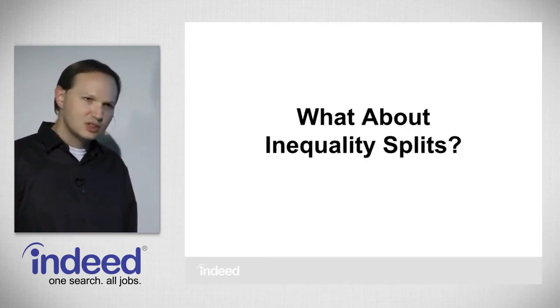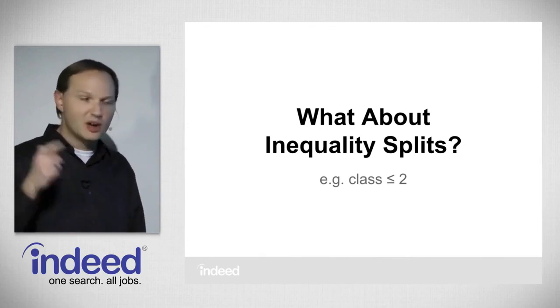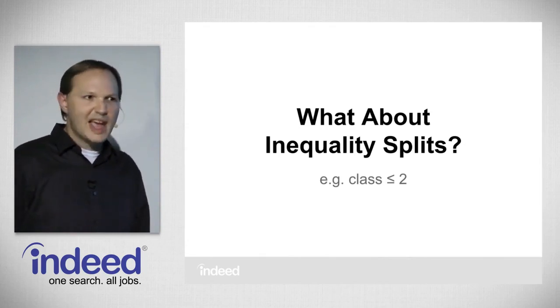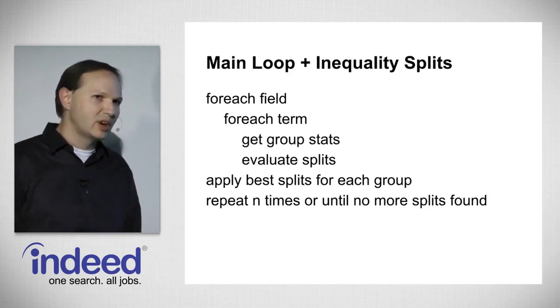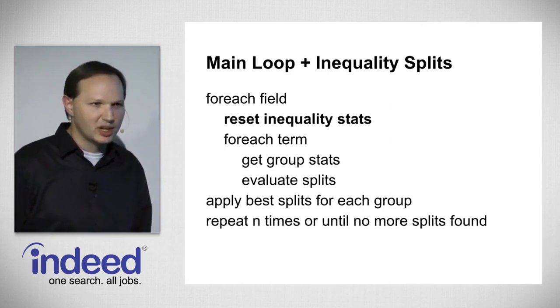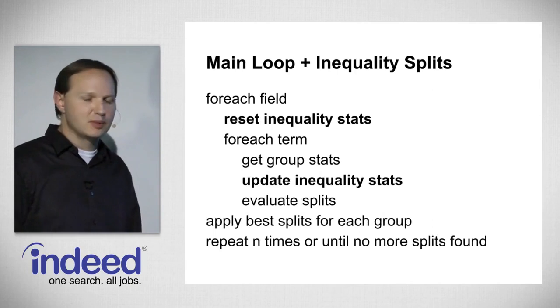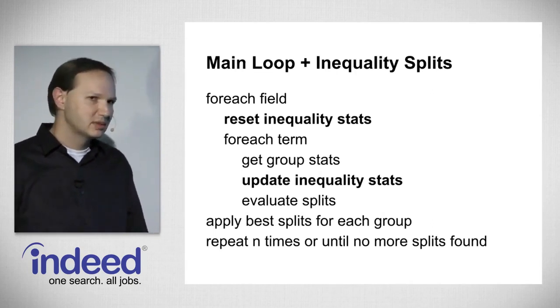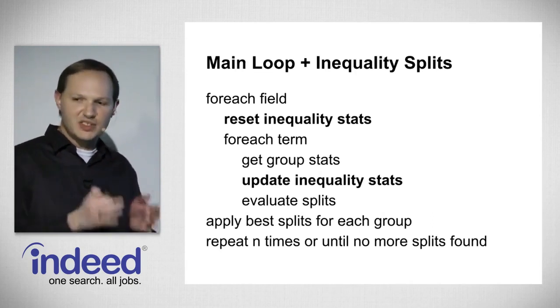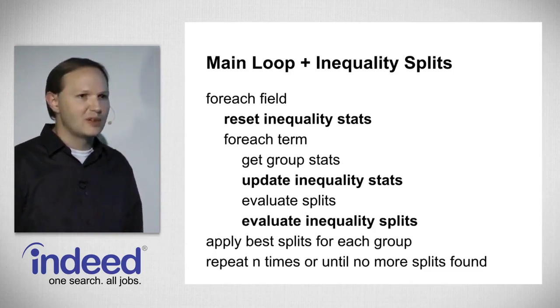844, 161. What about inequality splits? So earlier, we actually used an inequality split in my clouds. How do we add that to this algorithm? Main loop plus inequality splits. Well, every time we start a new field, we reset some statistics that we're going to keep track of for evaluating inequalities. And we're going to keep a running summation of all the terms. And since the terms are in sorted order, we have statistics about everything that's less than or equal to the current term for each group. And we also add those to our evaluation.